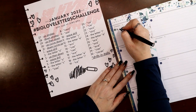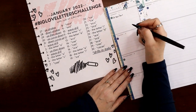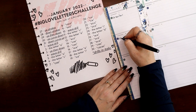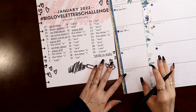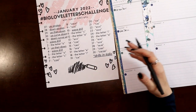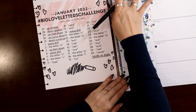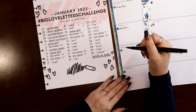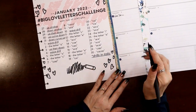So on the third, we're doing up, then down. And then we're going to do a wave drill. And guys, feel free to switch these out. The wave drill is not my favorite because it's a continuous line and you don't have a chance to move your hand. But you can do whatever you want as long as you're getting an up, down practice to help work on your muscle memory.